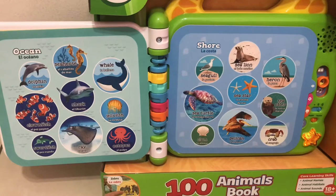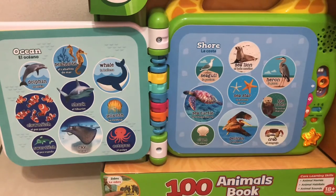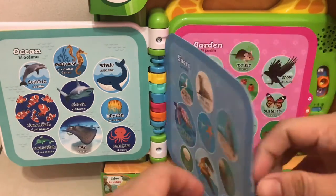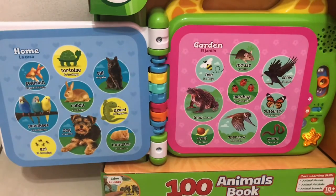This clam is very small. This pelican can fly. These sea otters are brown. This crab is small. Home. This goldfish can swim.